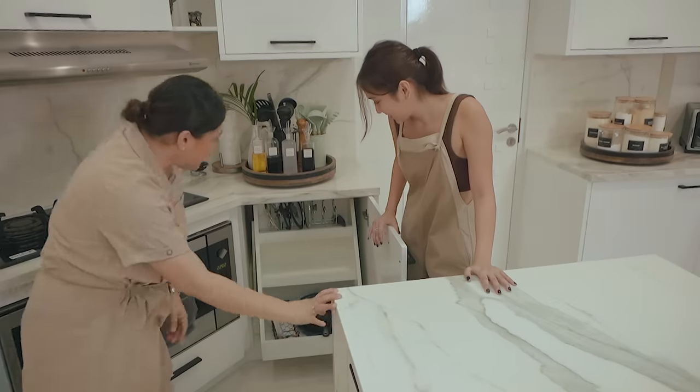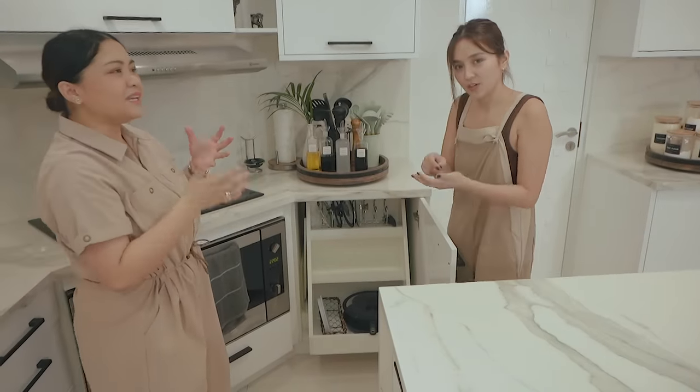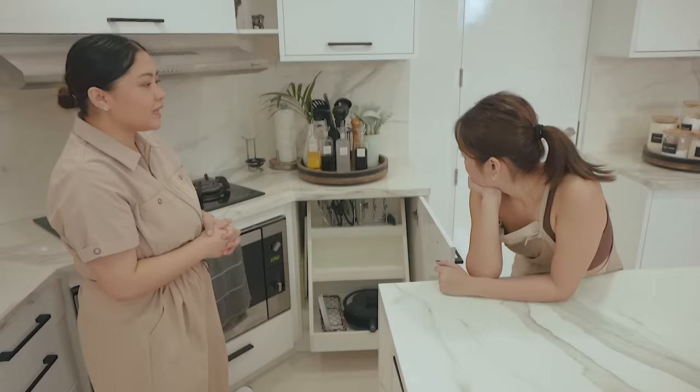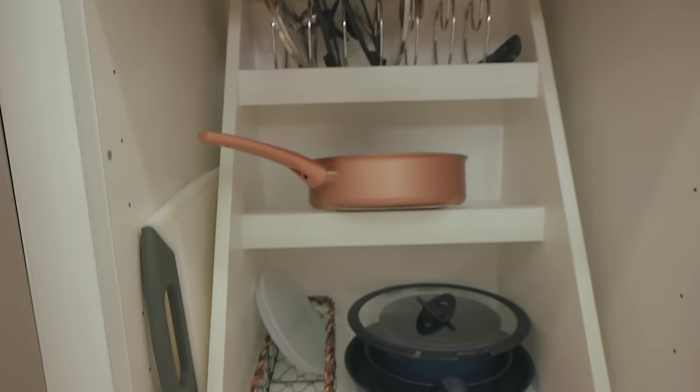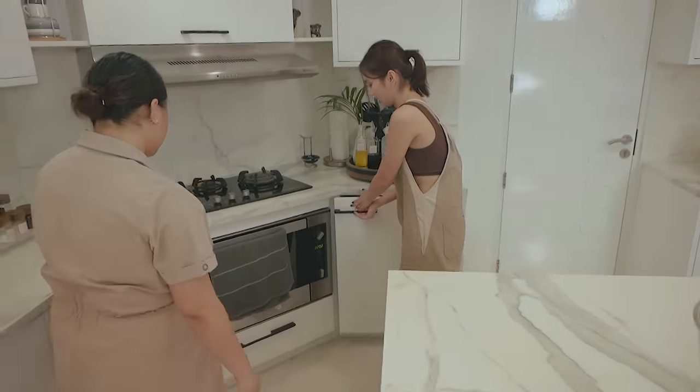Yes, this one is from Make Room. So it helps make you room, sort out yung mga uneven shapes, and ang hirap talaga how you're going to store it in the kitchen. Okay, and then this one, pans also, pero ito yung bigger size.